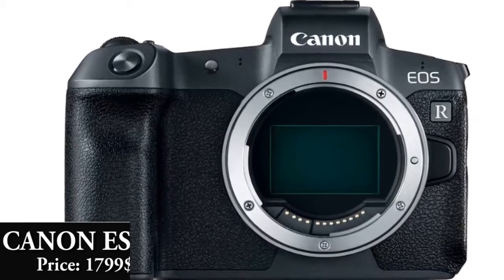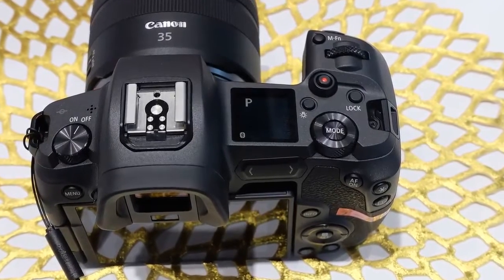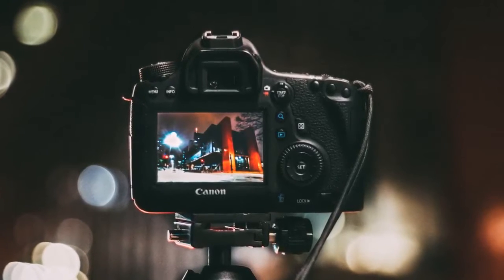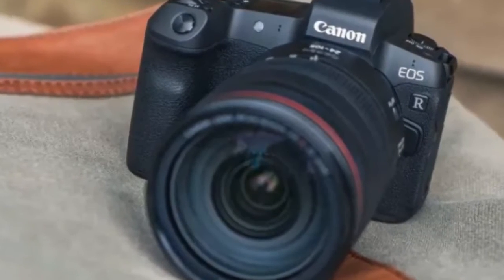Number 4 is the Canon EOS R. It is quite expensive and has a price of $1,799. Canon's first full-frame mirrorless camera is something of a hit-and-miss affair. But for some Canon users looking to step up to something more capable, it may just be ideal.